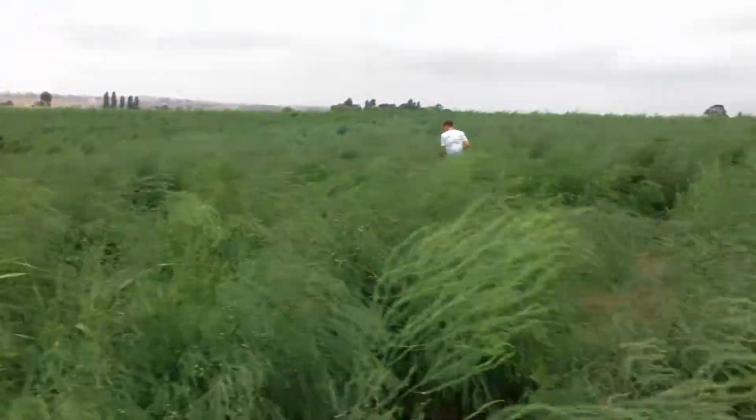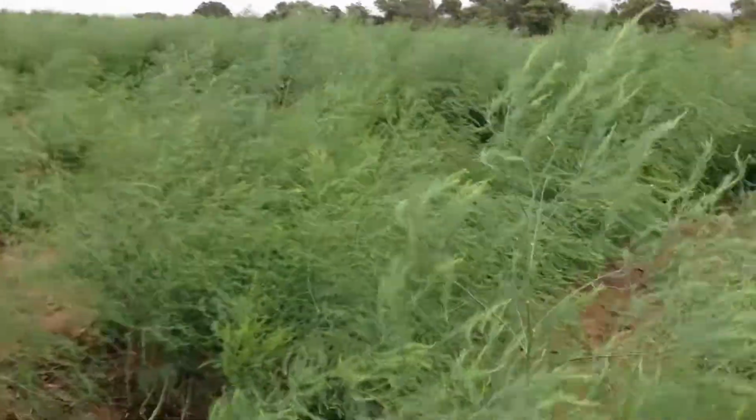Look at that asparagus everywhere right now. Everywhere you can see, wow.